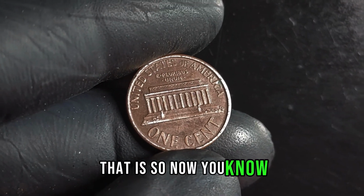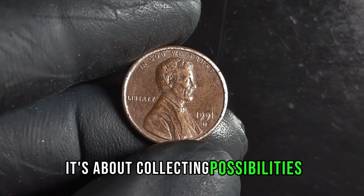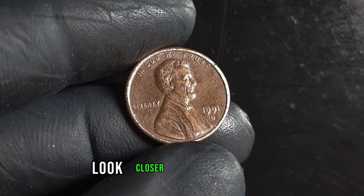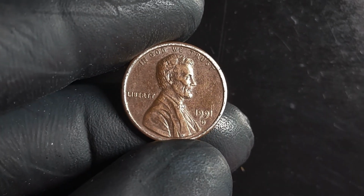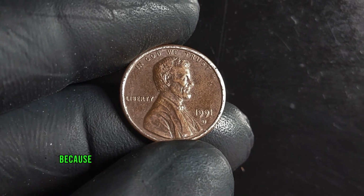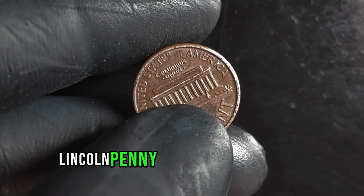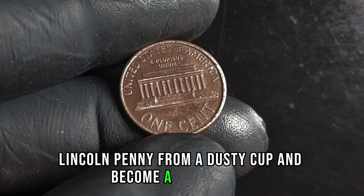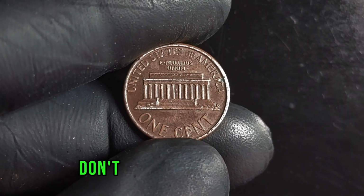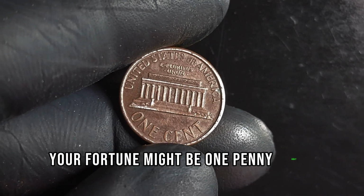So now you know. This isn't about collecting coins. It's about collecting possibilities. The next time you hold a penny, pause. Look closer. And remember, sometimes the smallest things carry the biggest surprises. Because one day soon, someone's going to pull a 1991 D Lincoln penny from a dusty cup and become a millionaire. Will it be you? Don't blink. Don't wait. Check your change. Your fortune might be 1 penny away.